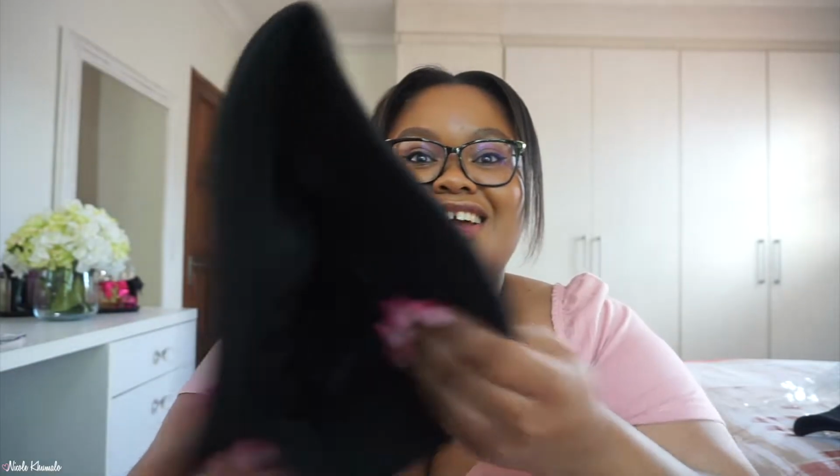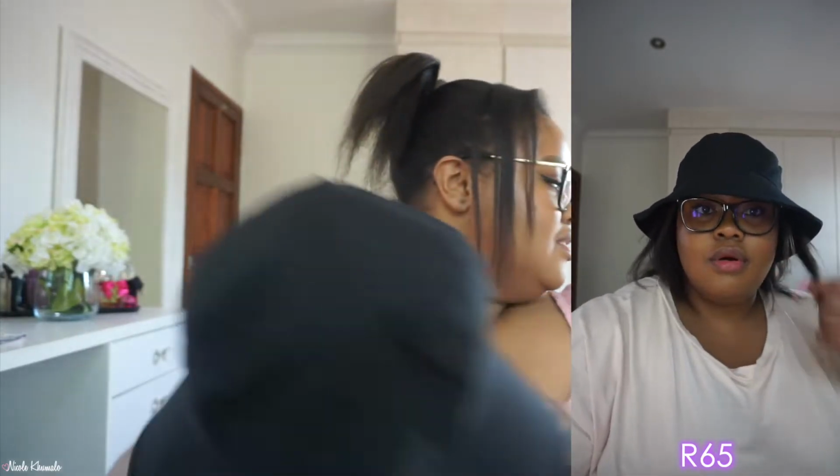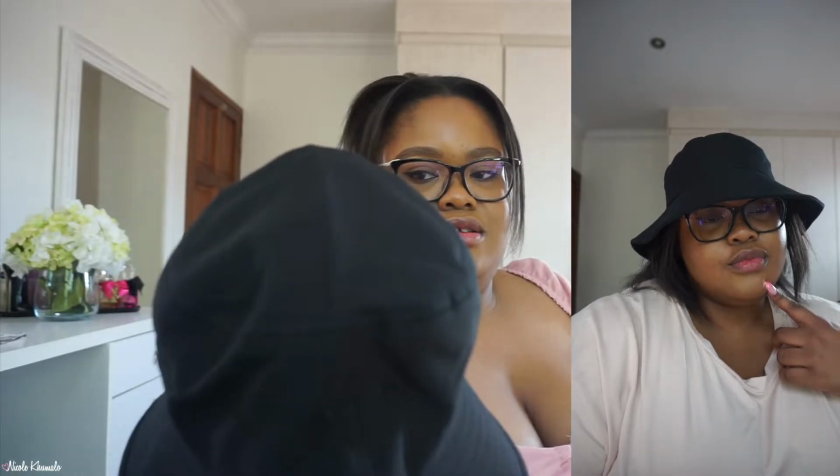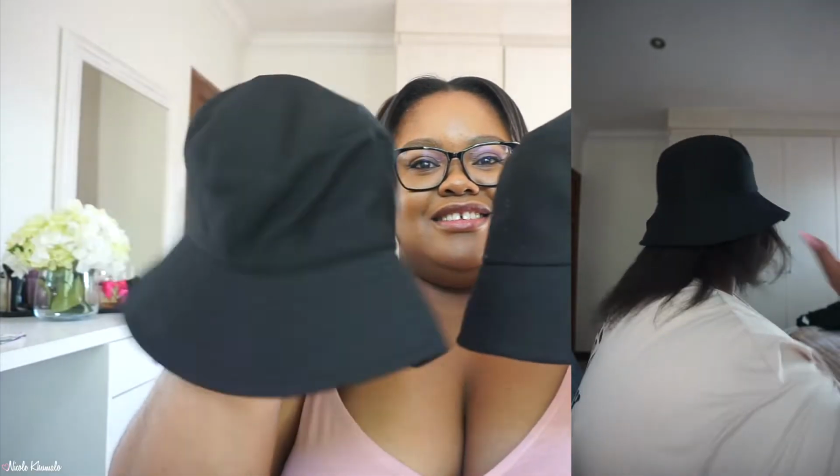Another bucket hat. Yes, they're all black. I have one that's not black, so don't judge me, okay? This one feels really nice. It's similar to the first one, it's really similar to this first one. It looks slightly bigger though, so I don't know. But I got another black bucket hat, and then the last bucket hat, is it? No, it's not.